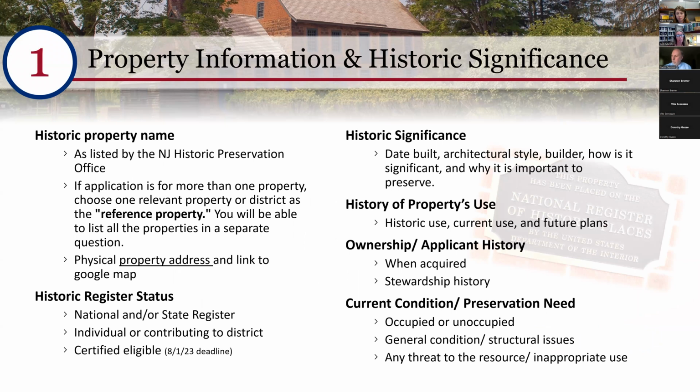Now we're getting into the sections that focus on the 5 review criteria. This section focuses on the property and its significance. Historic property name. We want you to use the historic name for the property as it is listed by the New Jersey Historic Preservation Office. You can check their website to determine what name to use.